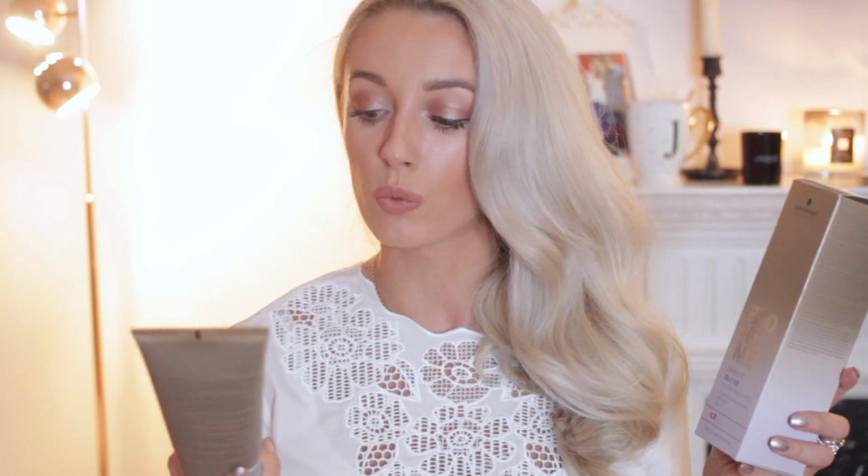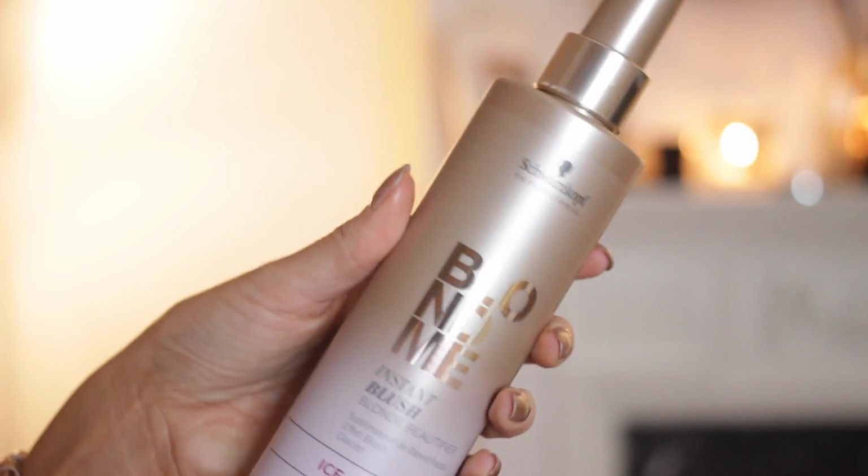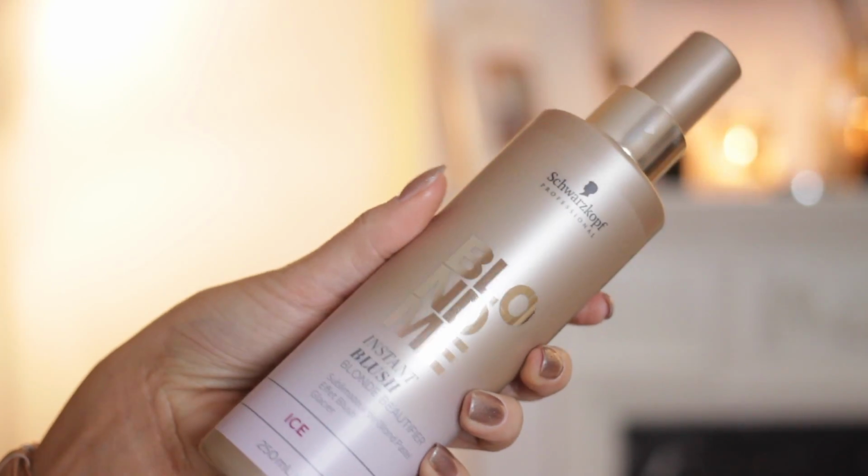But yeah, so the Blonde Me range came out this month, I think just maybe 10 days ago by the time you guys are watching this. It's all about toning and conditioning the blonde hair. So this one is an instant blush spray, so I wanted something a little bit more natural, but you can go a gorgeous icy blue or a lilac colour or a beautiful blush pink. That's what this is, and it's like a wash-in wash-out colour with, can we just take a moment to appreciate this packaging? So gorgeous, I love this gold packaging.